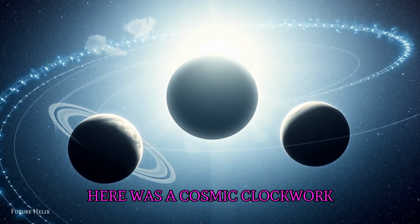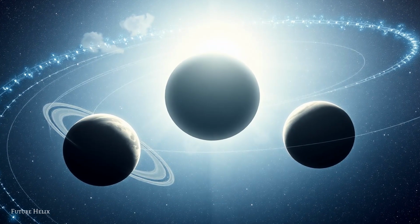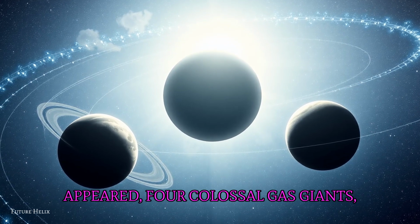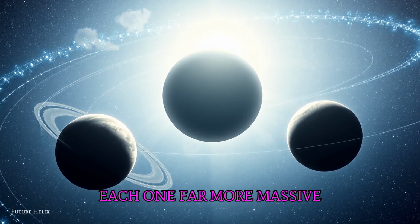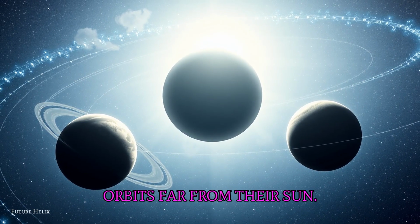Here was a cosmic clockwork in motion, a complete planetary system captured by its own light. One by one, the planets appeared, 4 colossal gas giants, each one far more massive than Jupiter, tracing wide, stately orbits far from their sun.